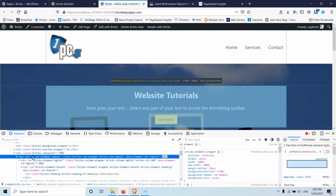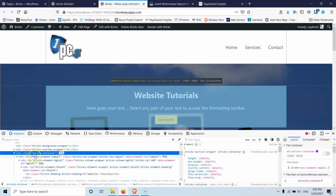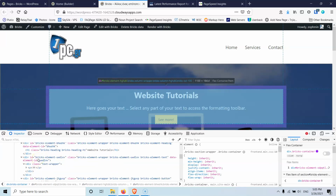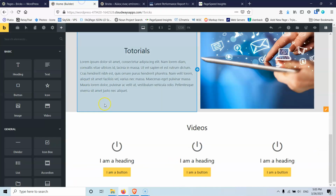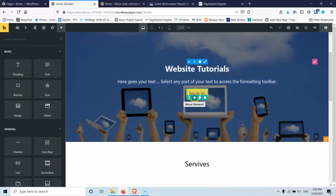And then we have, of course, the div for the row, and then the div for the section. So it's not too awful. It's good HTML code. It's not too bad, as you can see here. Okay, let's go and add some animations just to see what we can do.